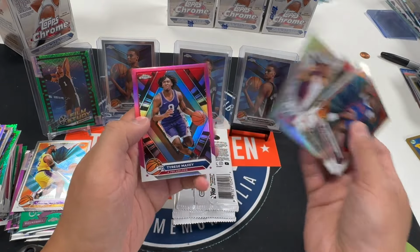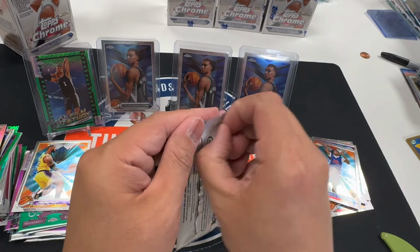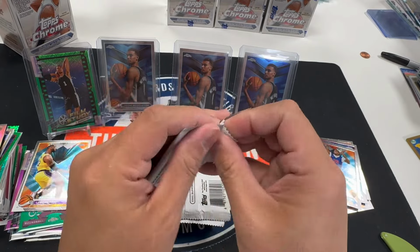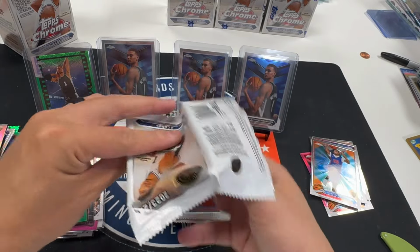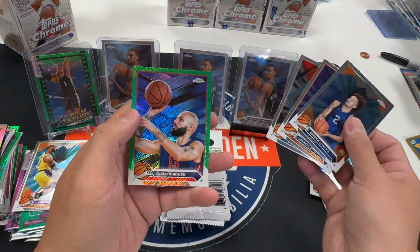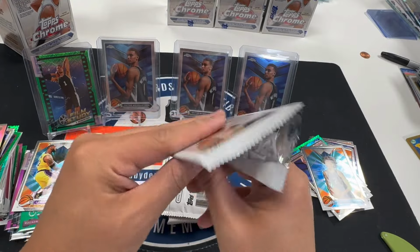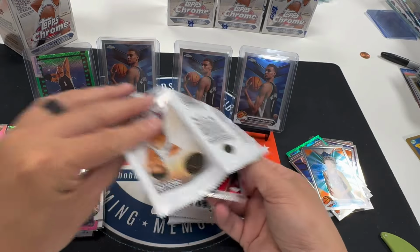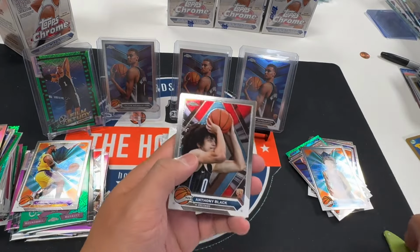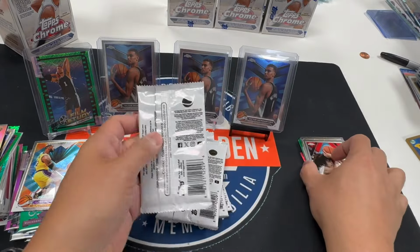Cam Whitmore and Tyrese Maxey Pink. Derek Lively. Evan Fournier Green with the print line. So it looks like every first green refractor in these boxes has the print line. So just gotta hope Wimby's not on the first.